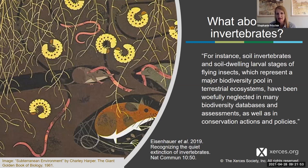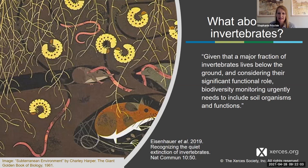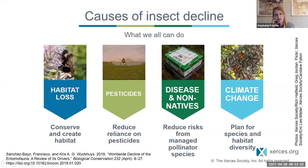So they're basically saying these are such important groups ecologically, yet they've been understudied so far. And so their recommendation is, given that a major fraction of invertebrates live below the ground, and considering their significant functional role, biodiversity monitoring urgently needs to include soil organisms and functions. There are certainly research groups that do study soil invertebrates, but compared to other insect and invertebrate research, less is still known about those groups. So it's hard to measure what the decline is, if any, or what the status is of a lot of these groups, since so little is currently known.